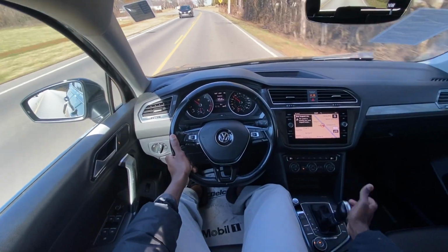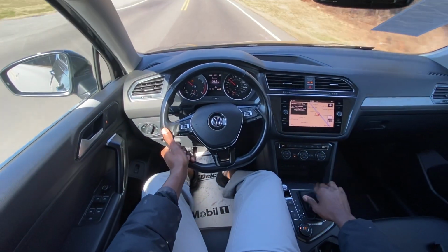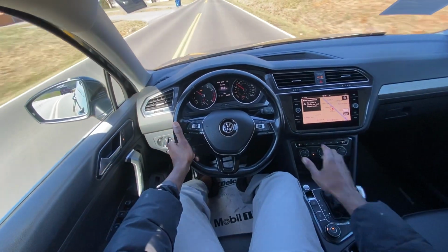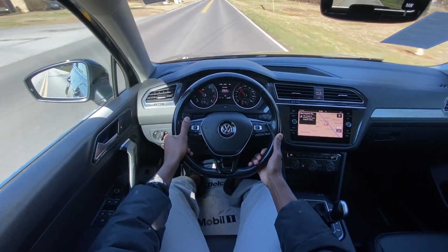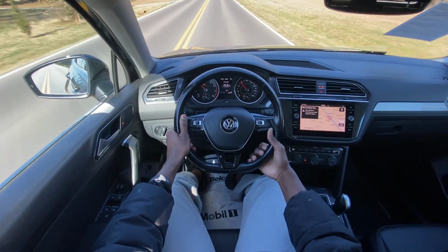But overall driving dynamics I like. Again, the powertrain itself is not in perfect working order, but just the overall steering, the braking, and the ride quality is pretty good. And just, as you can see, I'm still getting 30 miles per gallon here.